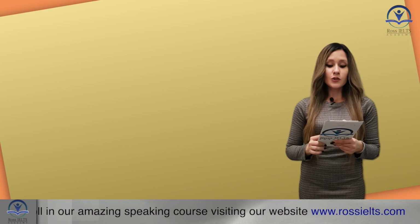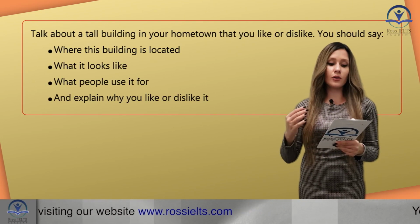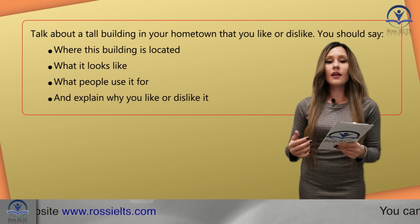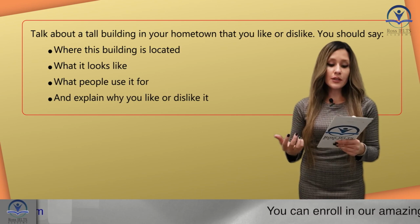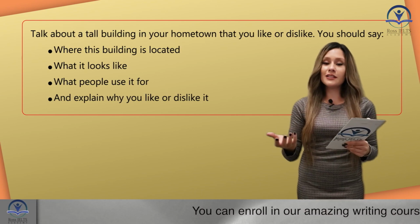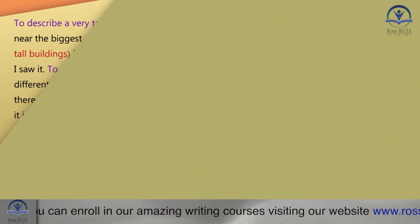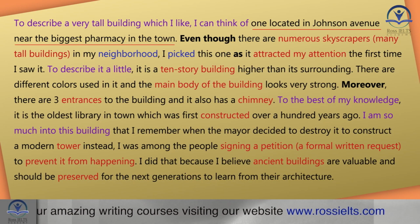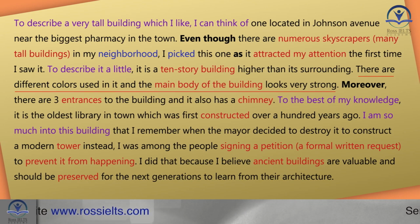Now, to start with the first part, we were asked to talk about the location of this building, what it looks like, what people use it for, and explain why you like or dislike it. And I said I like this building. So first I talked about the location. I said it is located in Johnson Avenue near a pharmacy. And then I talked about the body of the building, that it looks very strong, so what it looks like.